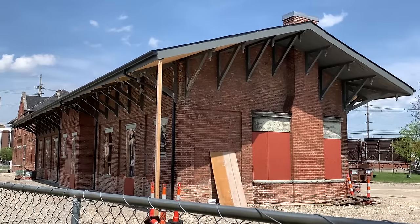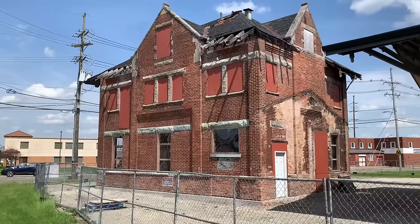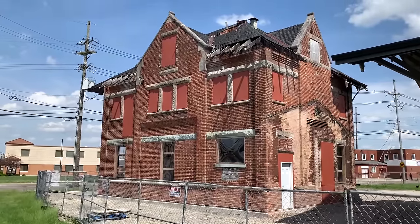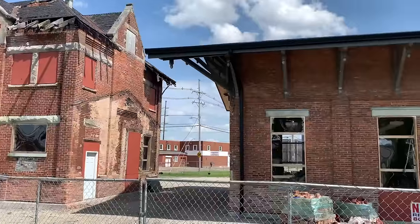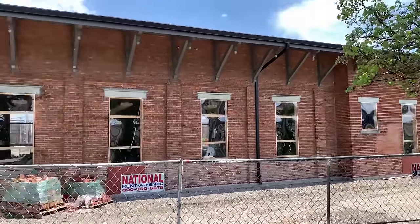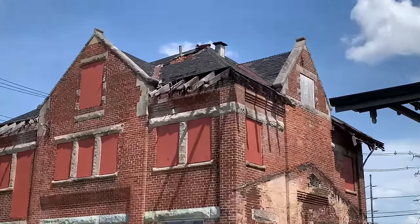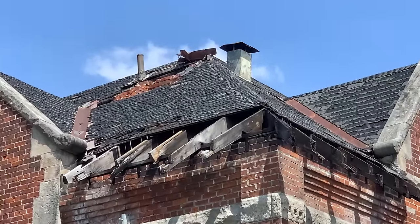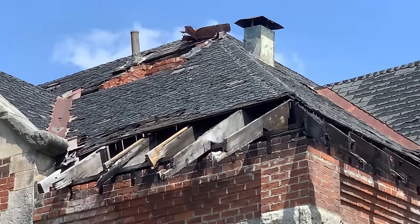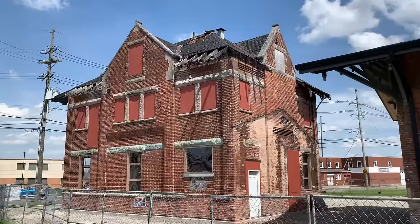The railroad tracks are to the right. There's the main two-story part. Still needs a lot of work on that roof. And there's this part of it. Got a pretty bad roof leak up there, to say the least. I hope they get that fixed before it does any further damage inside.